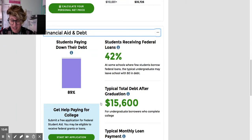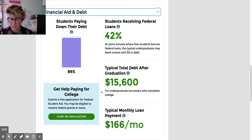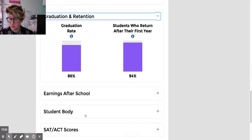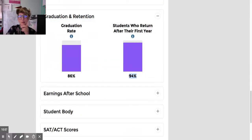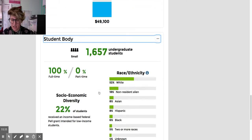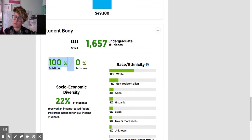So it can go more in depth on the cost, like how much it might cost different families. Financial aid and debt, right? All of that stuff. Typical debt after graduation. Graduation retention. So this is an important number. How many students return after their first year because they're either able to and they're happy, or their financial aid is enough, right? Like they're being supported enough to return. Earnings after school, student body, right? So 100% of the students are full-time. There's 22% of students who are Pell eligible, right?